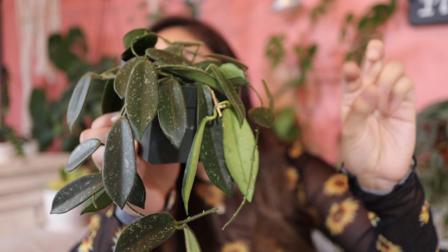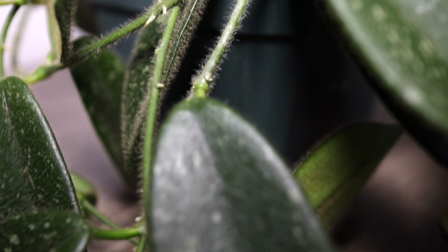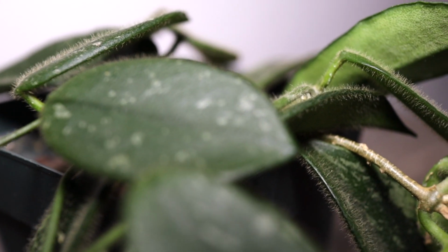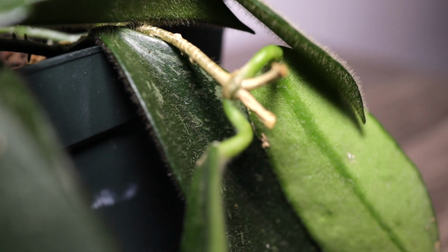It's not fuzzy the way that some of the other plants in this video are. It's hairy. Like, she is a hairball. Like when you haven't shaved all winter, this is her. I love her. She's awesome. She has very long fuzzies, like very, very long fuzzies. Definitely the most fuzzy Hoya in this entire list.